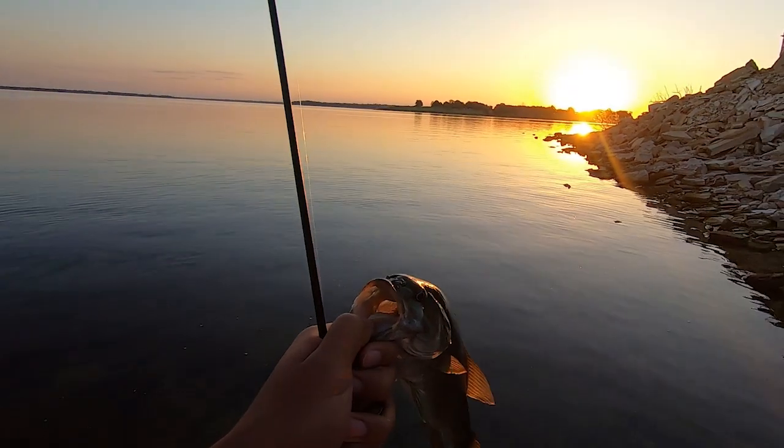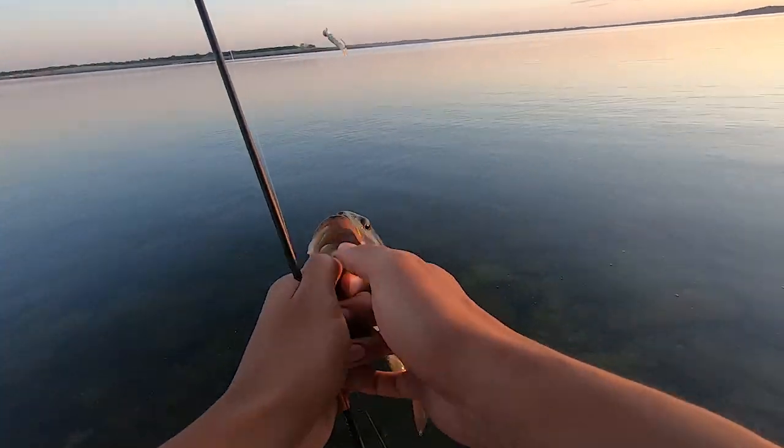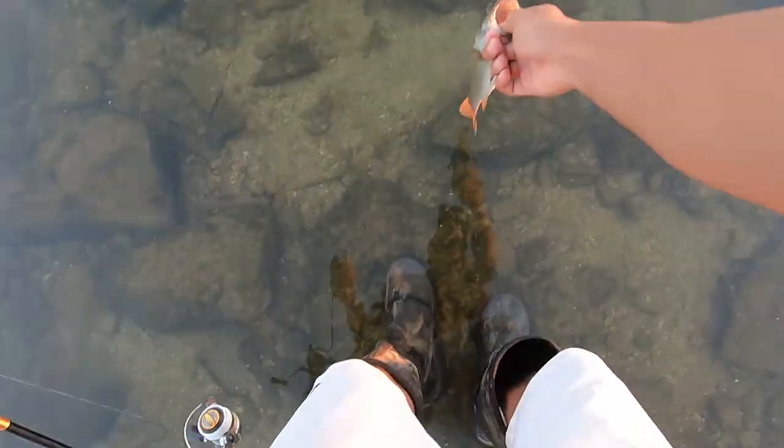Got a nice sunrise over there. All right. Not what we're looking for, but a fish nonetheless. Got a little leech on him. Thank you, buddy. Off he goes.